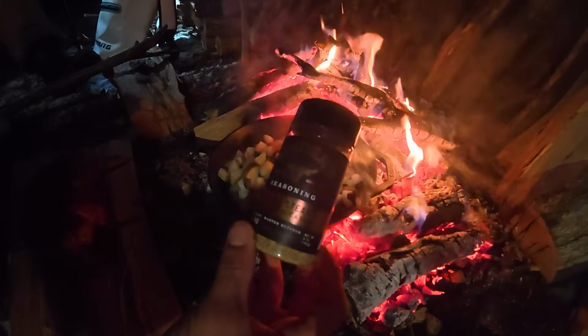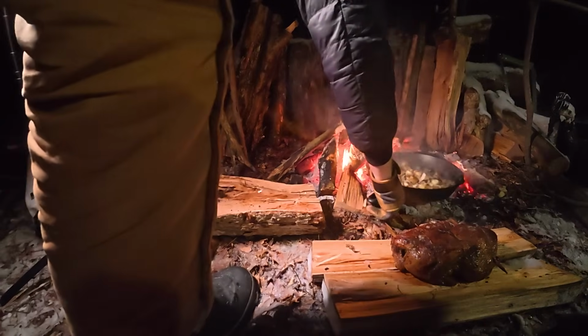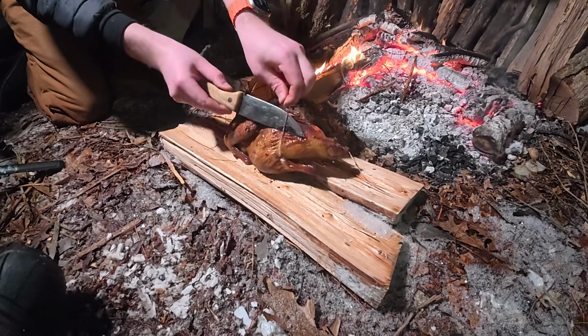Some prime steak, black garlic, and truffle. The potatoes are all done over there. It is the moment of truth. We're gonna cut into this duck and see how we did.